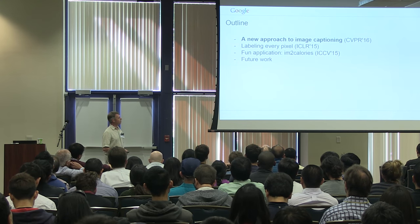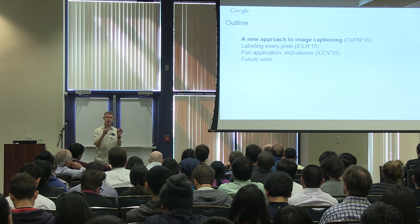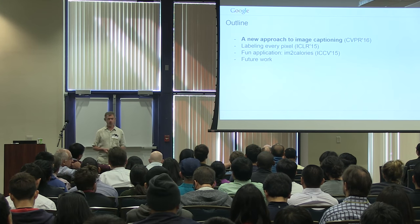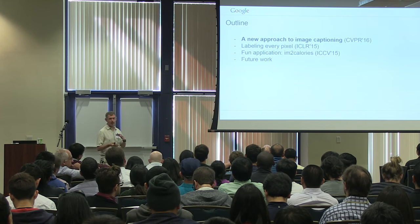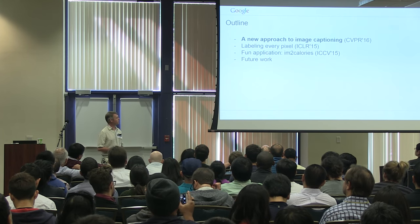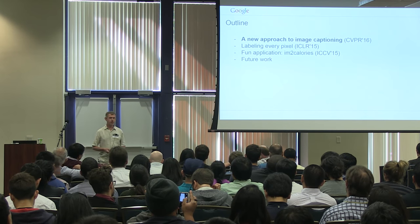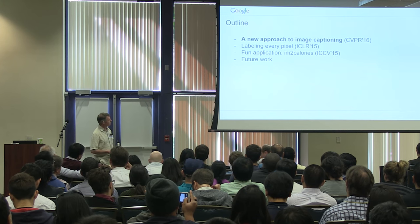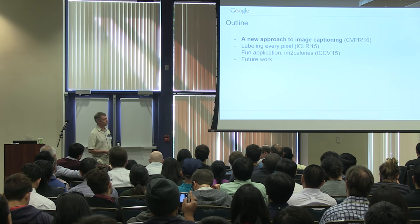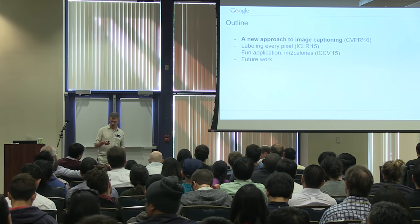Then I'll talk about a problem where we want to label not just the scene with a few labels, but for every single pixel we want a label. So I call it dense labeling or semantic segmentation. And there's several related problems that I'll talk about. And then I'm going to talk about an application of that semantic segmentation work to an important practical problem, which I call the image to calories problem. So analyzing images of food on your cell phone. And then I'll have some future work slides.